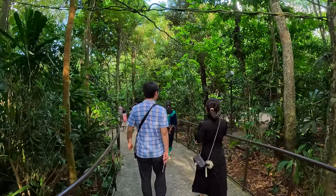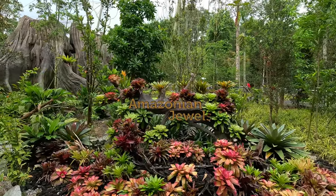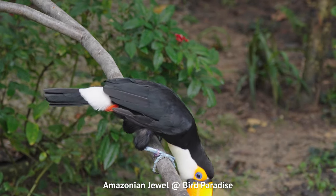In fact, I think I finished walking through the whole round in just 15 minutes. If you've been to the Amazonian jewel at Bird Paradise, you can just skip this part. I feel bad. This itinerary essentially tells you to skip half of the whole River Wonders. Well, it's an honest review and it's for you, so take it as you want it.